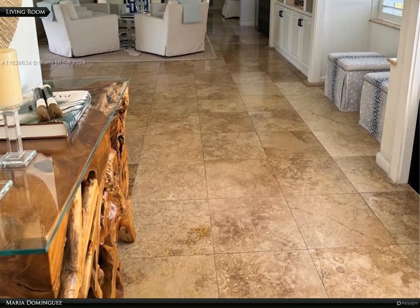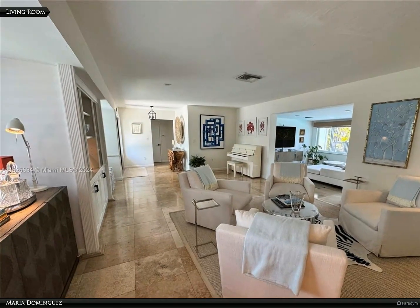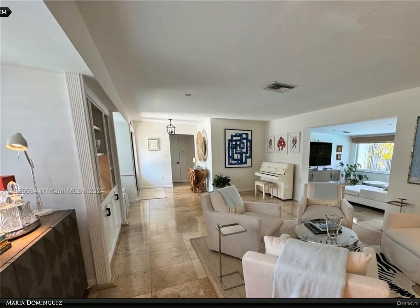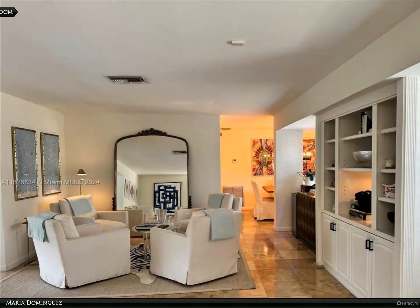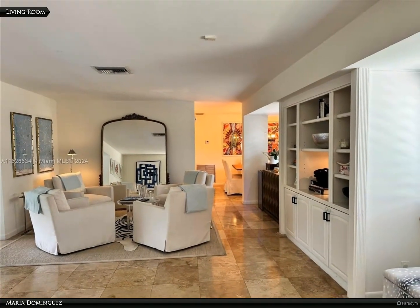The home has many upgrades including all hurricane impact glass windows and doors, beautiful custom double front doors, freshly painted exterior, new water heater, AC, and more. New modern plantation shutters in all the bedrooms.